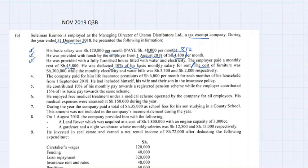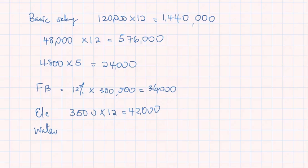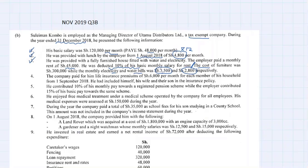The question goes on and says that the monthly electricity and water bills were 3,500 and 2,800 respectively. So for our electricity, we shall take 3,500 times 12 to give you 42,000, and for the water we shall take 2,800 times 12 to give you 33,600. Quite straightforward.